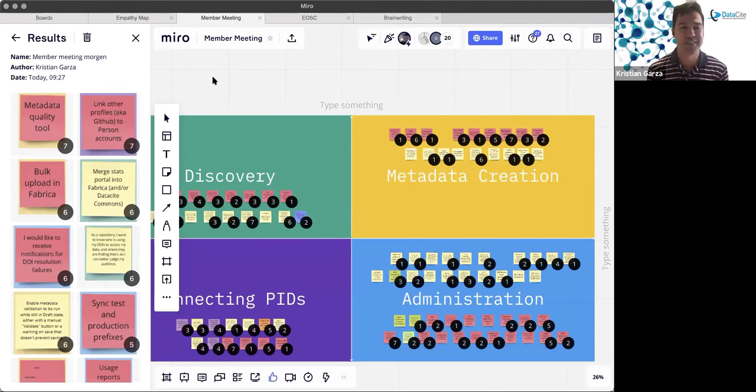Thank you everybody for voting. I'm going to mention just the top most voted items. I think we have the metadata quality tool. This is about improving metadata. The second most voted thing is linking to other profiles like GitHub, to personal accounts. We also have bulk upload in Fabrica. That's another one highly voted.